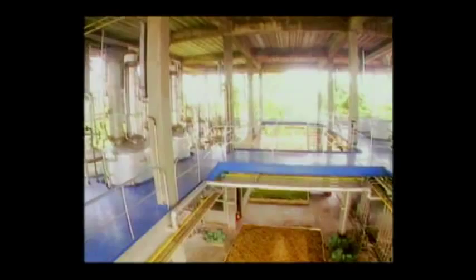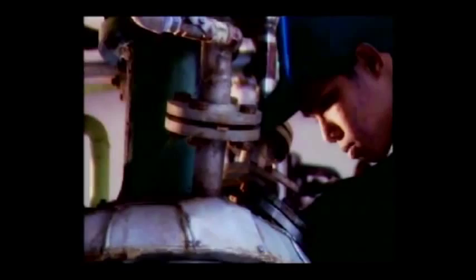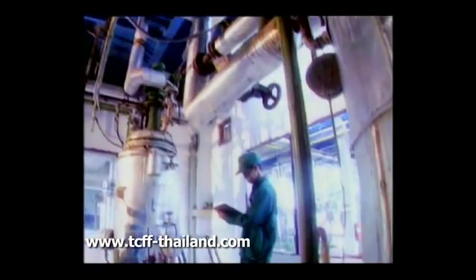Solvent flows into the bottom of the still from outside tanks, filling the still and flushing through the material. As the solvent soaks into the plant material, the cells rupture and the volatile oil dissolves into the solvent. At the same time, some non-volatile oil also dissolves together with waxes and color molecules.